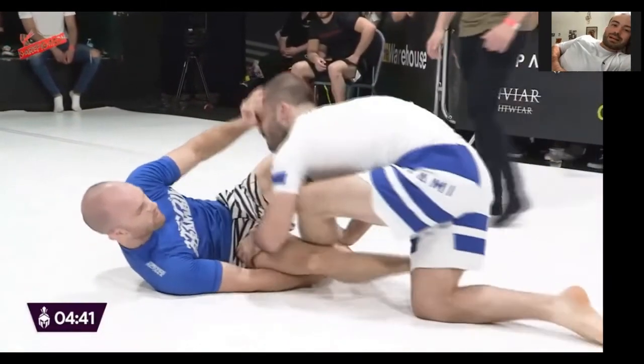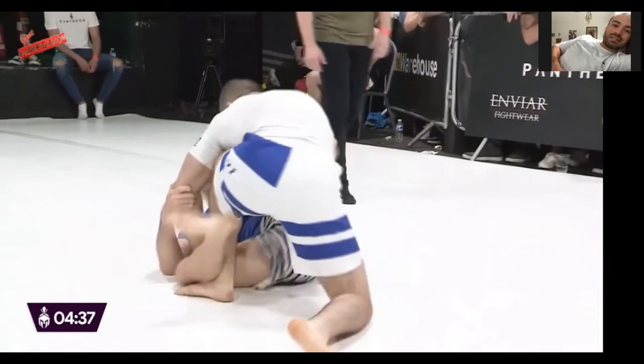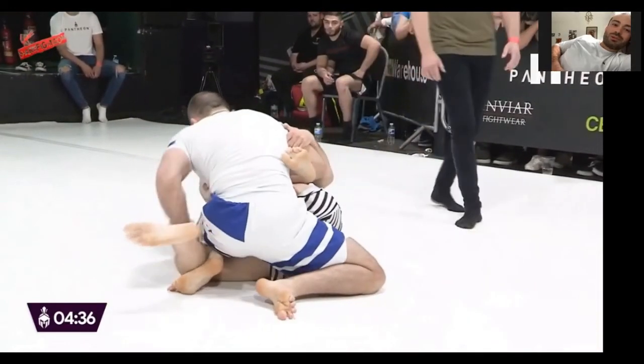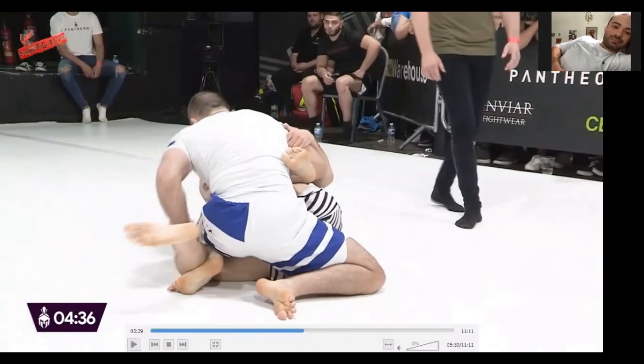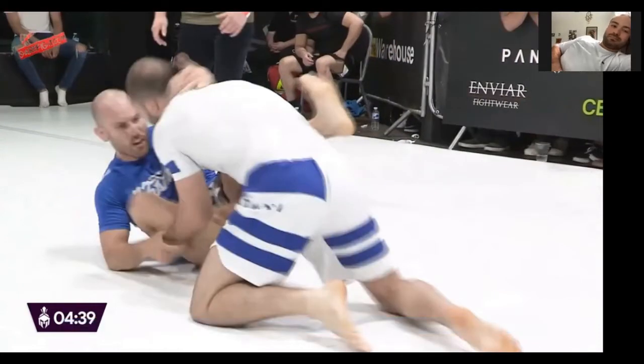So me trying that back step entry again, holding his heel down, stop the inversion, always winning that inside leg. So when he sat up on me there and I had both knees on the floor, immediately left leg comes back in again.